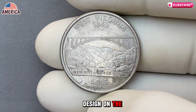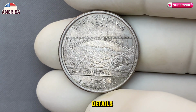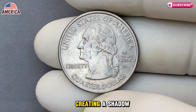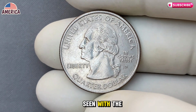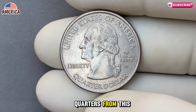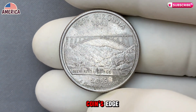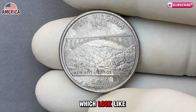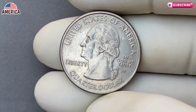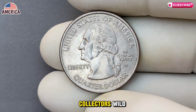That's when the design on the coin appears to be doubled, especially on the text or finer details. It's a minting error that occurs when the coin is struck more than once, creating a shadow-like effect that can be seen with the naked eye, or more clearly under magnification. There are also quarters from this year with off-center strikes, where the image is not properly aligned with the coin's edge, and die cracks, which look like raised lines or lightning bolts running across the coin's surface. These kinds of flaws make each coin unique, and that's exactly what drives collectors wild.